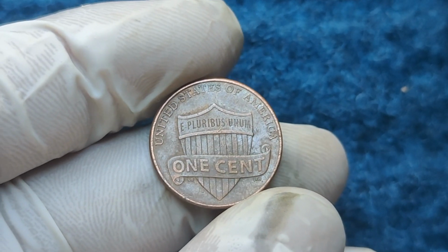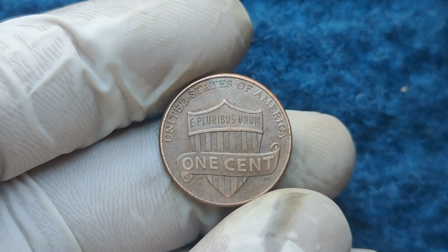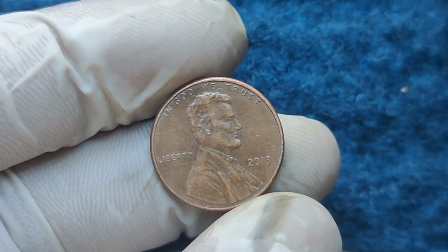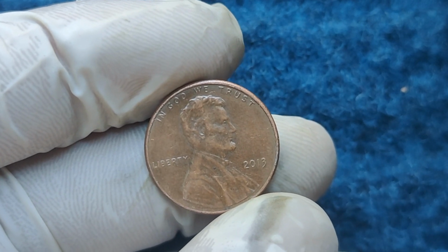No mint mark. Flip it over and make sure there's no P, D, or S anywhere near Lincoln's portrait. The better the condition, the higher the value. If your penny looks like it's been through a garbage disposal, you might still get a few bucks, but pristine ones are where the big money's at.